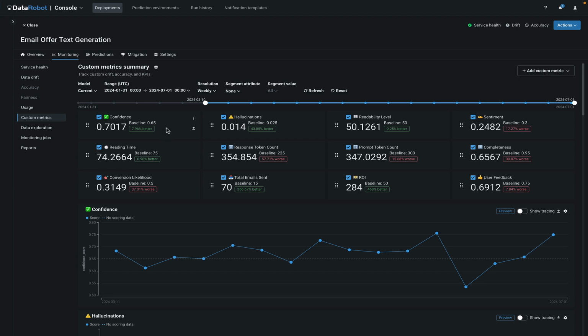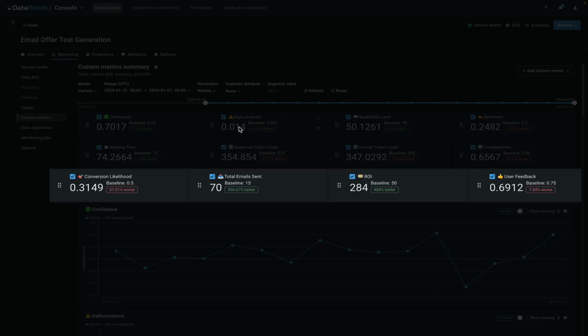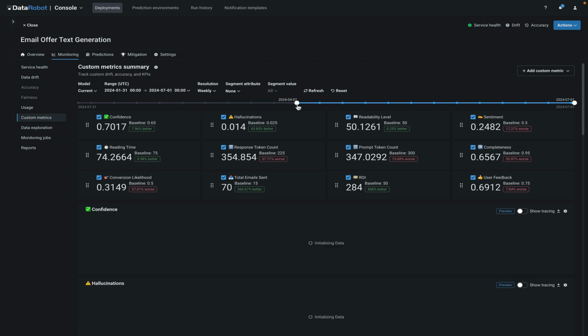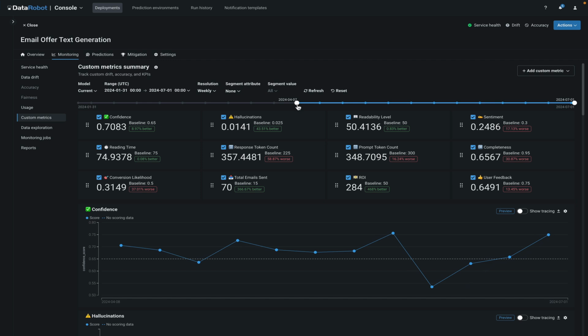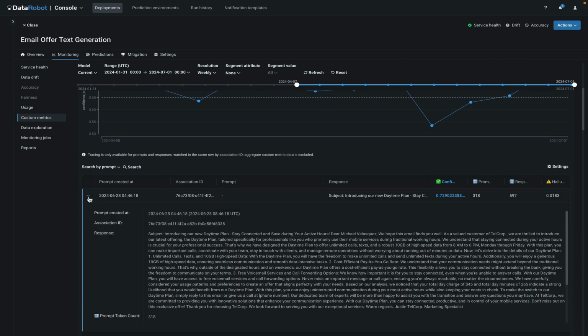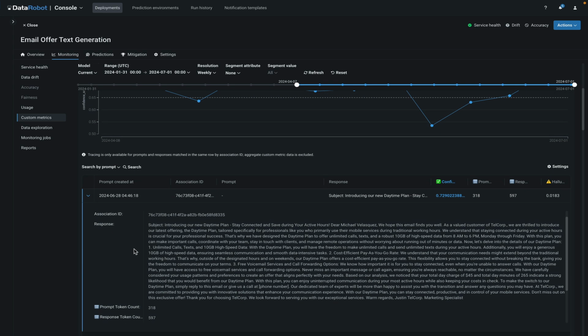We allow users to track business metrics like the number of emails sent, average conversion rates, and ROI, in addition to the language model-specific metrics like faithfulness and correctness. You can quickly see we're doing better in some categories and worse in others. Some of these likely warrant a deeper look. For this, we can drill down into the actual prompts and responses to get a more complete picture. Here, for example, is the most recent email and the values of all our custom metrics.